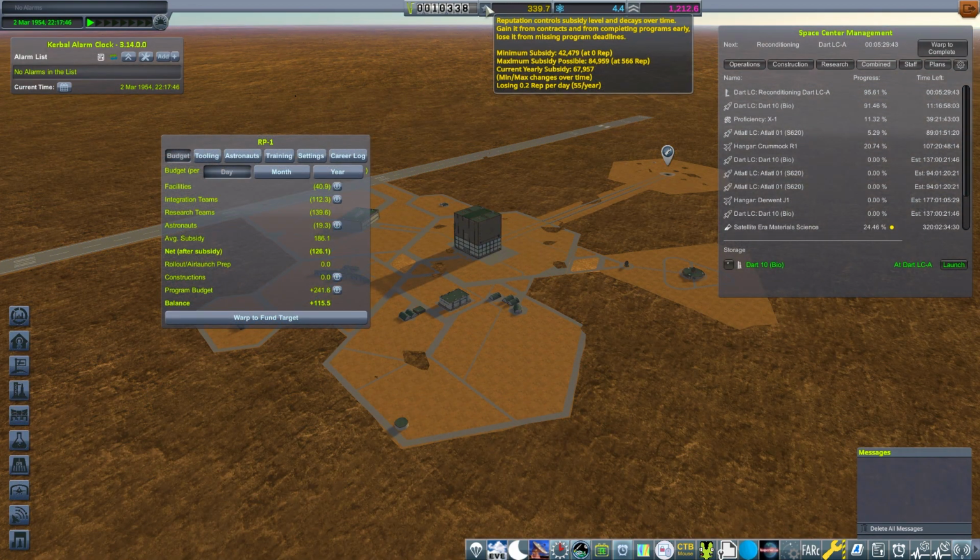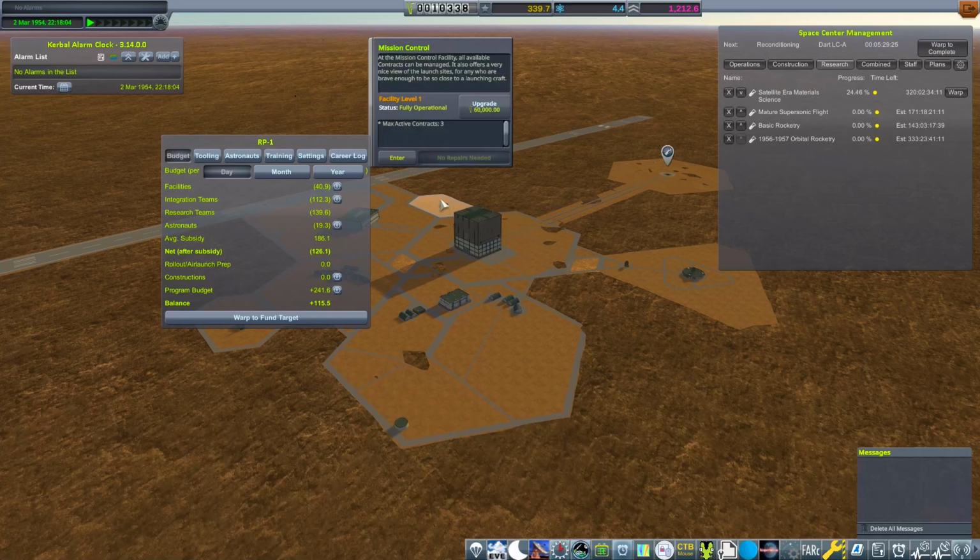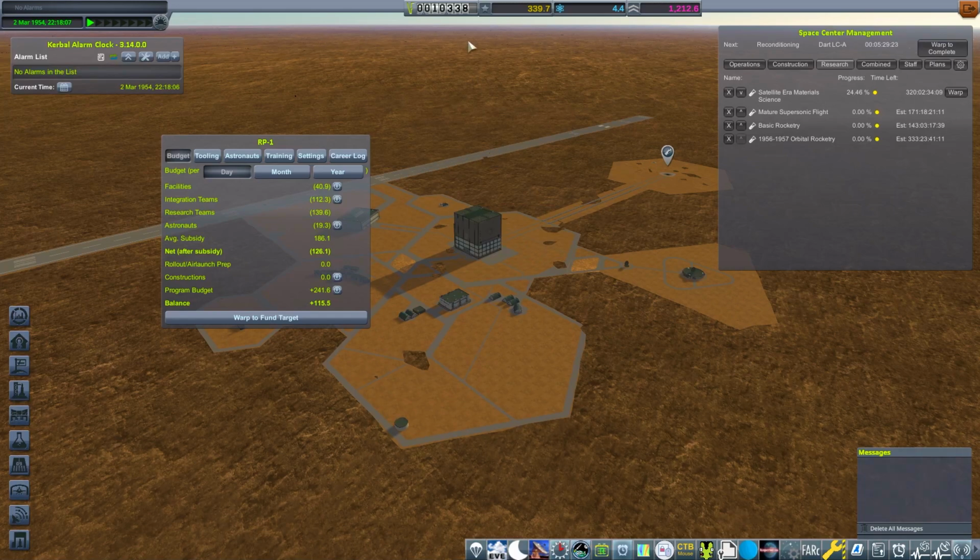Just for those of you who are interested, we are currently making over 115 funds per day. I am trying to build that up because we have some stuff we need to buy. We need to actually buy a couple of these if we're going to go orbital at some point. So I think it's going to be 50 and 60, so 110. I need to get the funding up, and we also need money because we need to tool some new tanks soon. When we get the satellite era materials science out of the way, we're going to have to tool tanks. That's going to be really important for us.